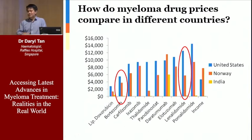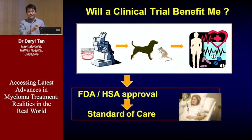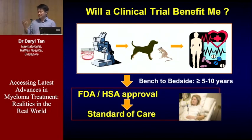So how about clinical trials? You've heard a lot from Prof. Chung earlier on. Will clinical trials benefit us? Certainly. All the novel drugs you have heard about will take at least 5 to 10 years to move from bench to bedside. But patients are dying. So sometimes the best way to gain access to a certain drug is to enroll in a clinical trial. And the good thing is that in a clinical trial, the drugs are free. There's no free lunch in the world, but sometimes I tell patients that in a clinical trial, everything is free. And so that is good.